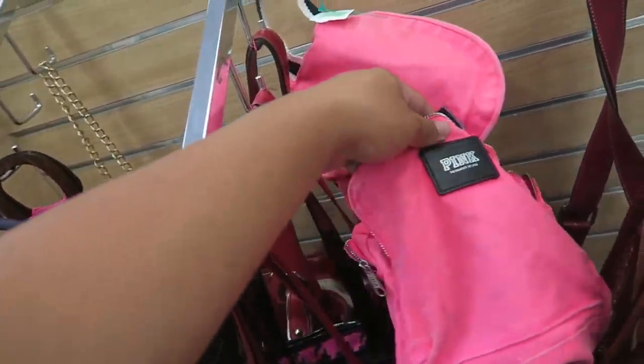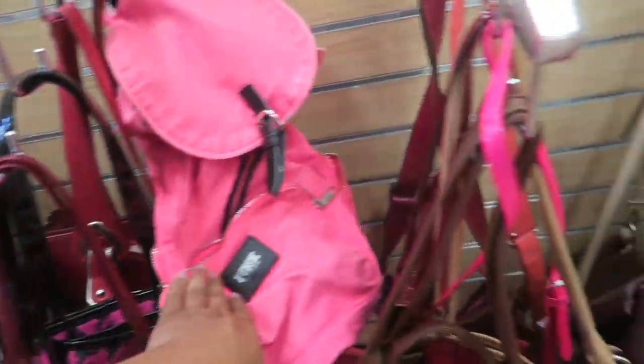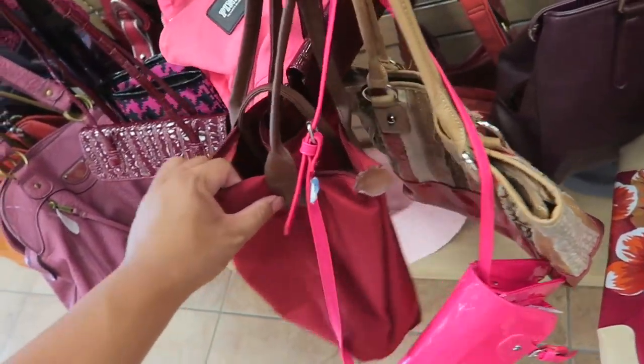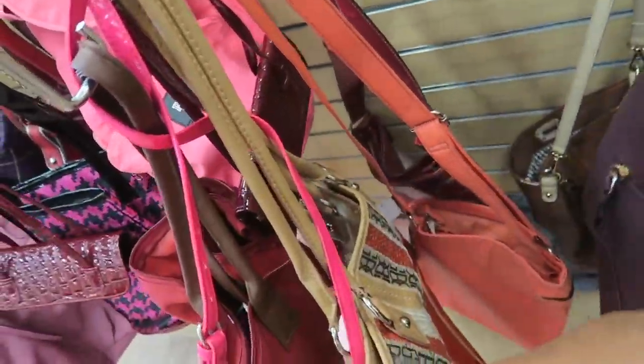Alright, I spotted this drawstring pink Victoria's Secret backpack, but it's really dirty and faded, so Betsyville. Those look just like a Cambridge satchel, or I think Steve Madden also made a bag that looked just like that too.